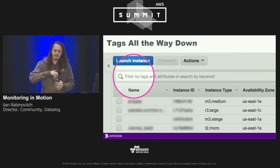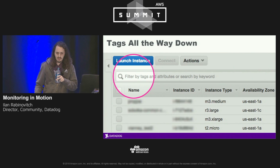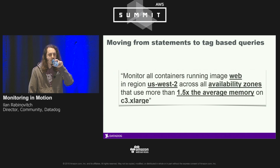So tags could be anything from instance types to what availability zone they're running in, what version of application is running, all of those bits. And together, they let you put together queries that ring true about your environment regardless of how many hosts or containers you're running on a given day.